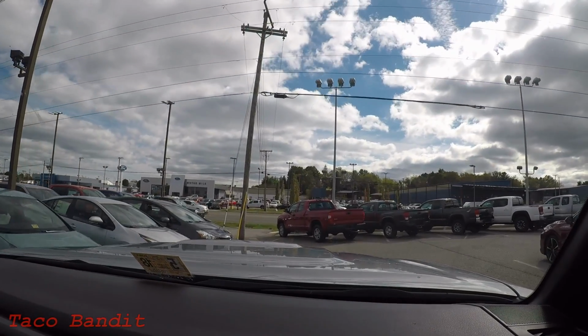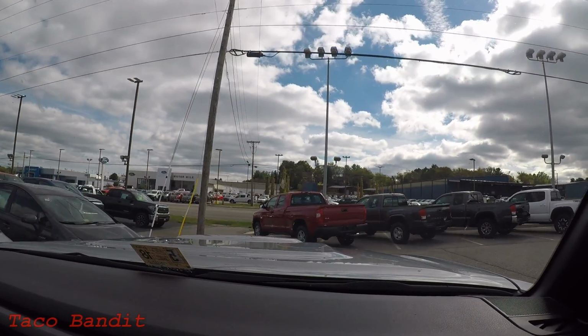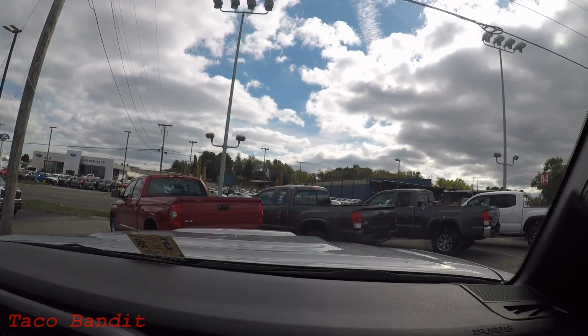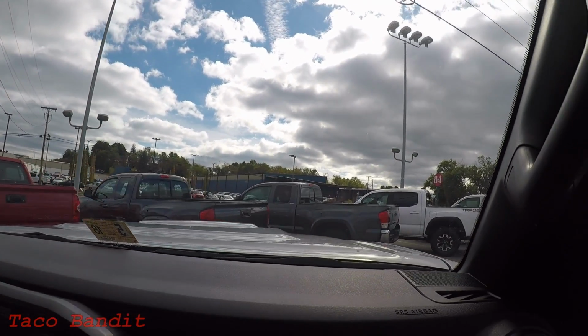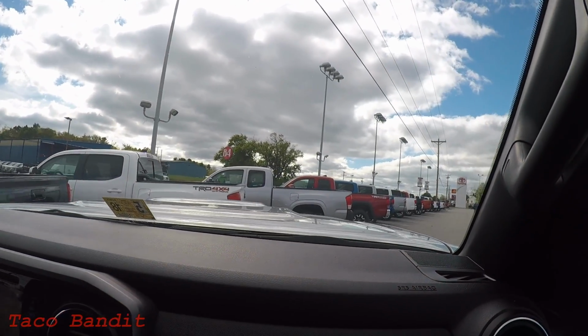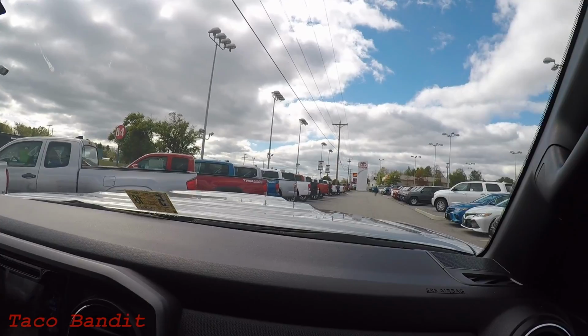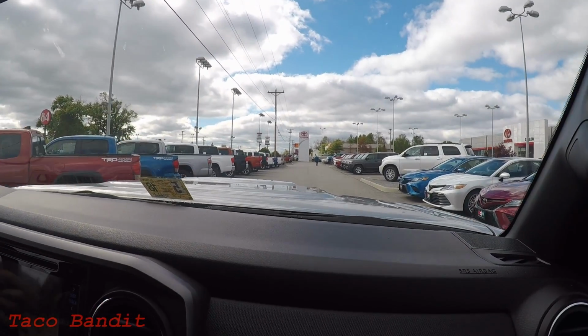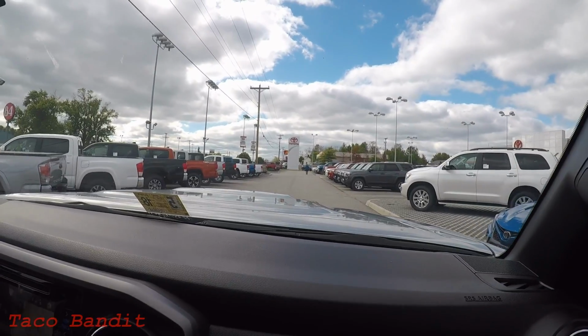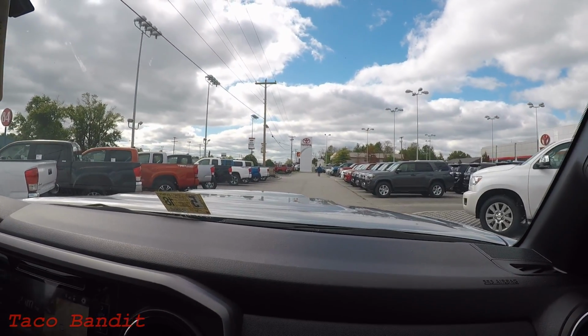And even for the SR, the more basic one, it is a pretty nice package. You know, it does come pretty well equipped, and it does have pretty nice seats, infotainment system, everything else. But it's really amazing to see that truck beside all of these Tacomas. You know, the Tacoma is not a small truck, but beside a Tundra, it looks absolutely tiny. It looks like there might be a couple more up here that we might get a look at.